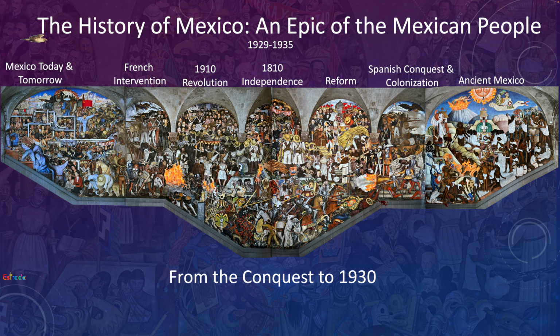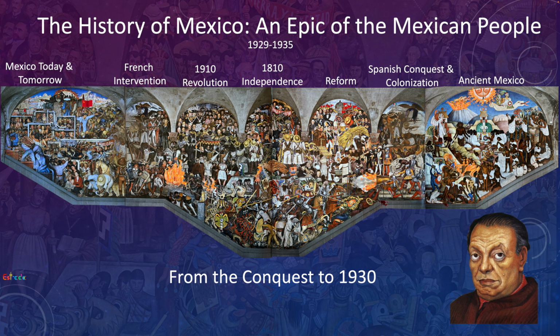And here's the masterpiece. From right to left, in mostly chronological order, ancient Mexico details the extraordinary cultures of Mesoamerica. The brutal Spanish conquest and colonization is next. Farther left is the Mexican reform movements. The center space is reserved for the history of Mexico's independence struggles from 1810 to 1821. The section to its left tells the story of the 1910 Mexican Revolution.